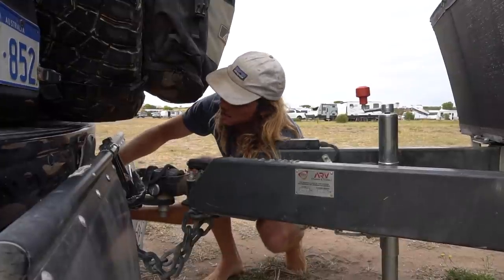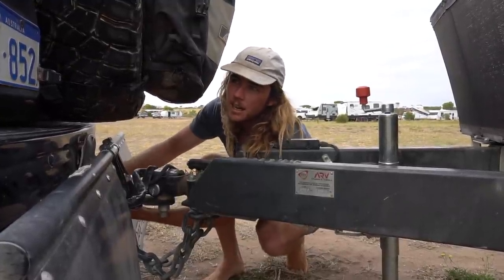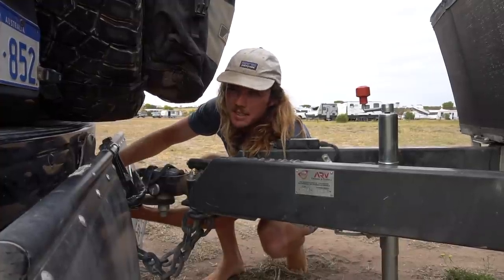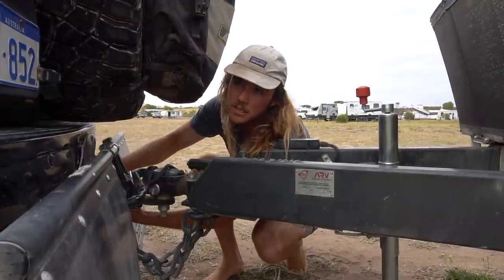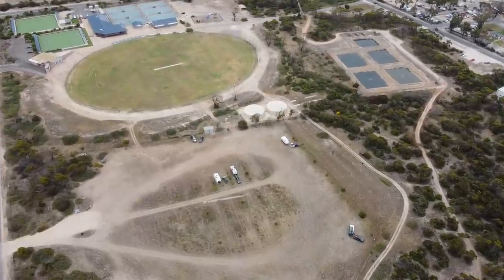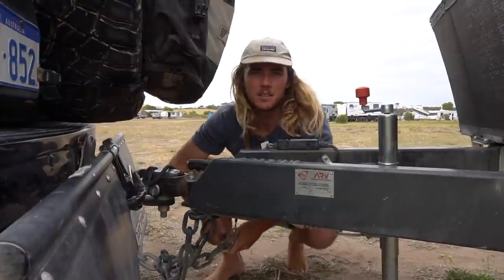Good morning, guys. So yesterday was super windy here in Streaky Bay. I reckon it was blowing like 30 knots at one stage. So we've come out of the Discovery Parks and we've parked ourselves just out the back of the township here. It's just in a paddock. It's pretty sick. It's $10 a night. Bring your dog, doesn't really matter. And yeah, I think it's an honesty box system.